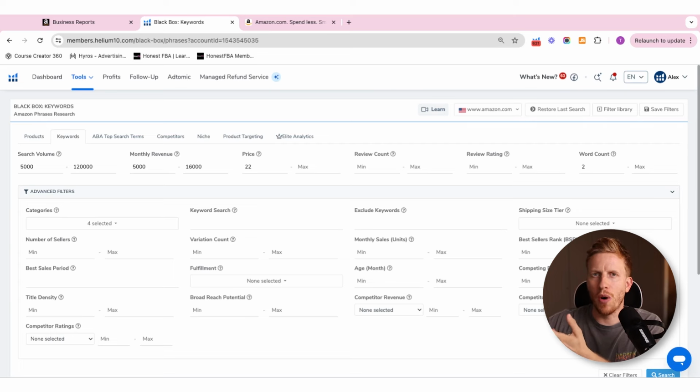But if you don't have enough money to keep up with the level of sales that those guys are doing, then you're going to struggle. So bear this in mind. If you've only got $5,000, you probably want to search for niches that are way, way smaller than if you've got $40,000. And within Honest FBA, our community, we have people that start with $5,000. We have some people that start with $50,000, and they look at very different products because of that. And that's how we teach them to do it.